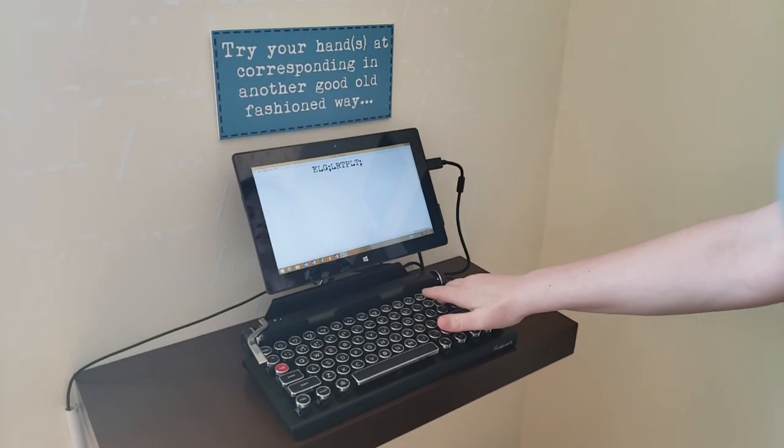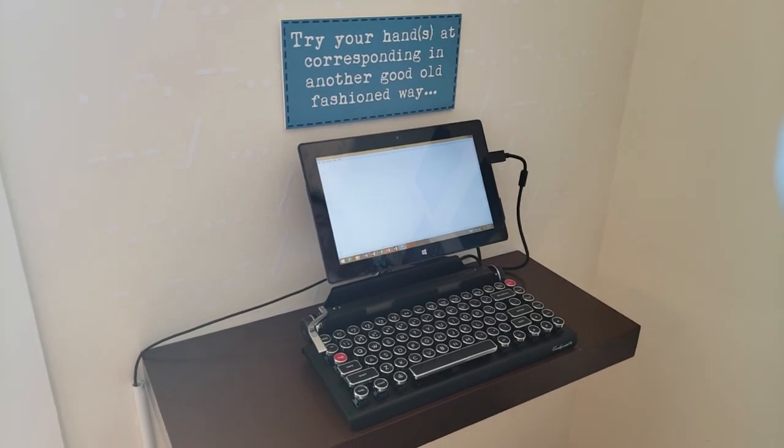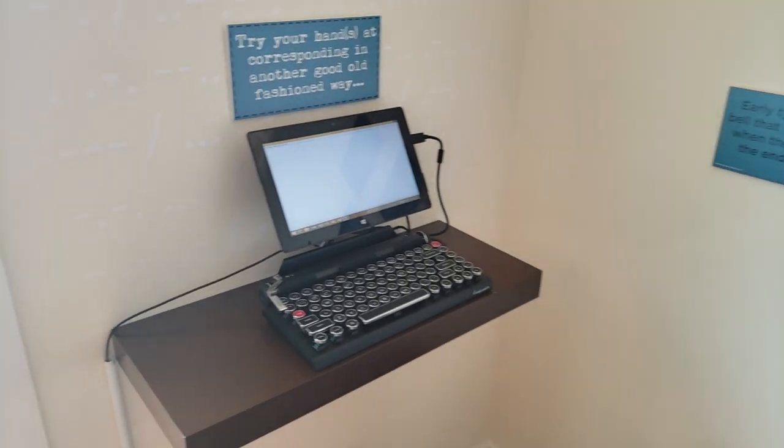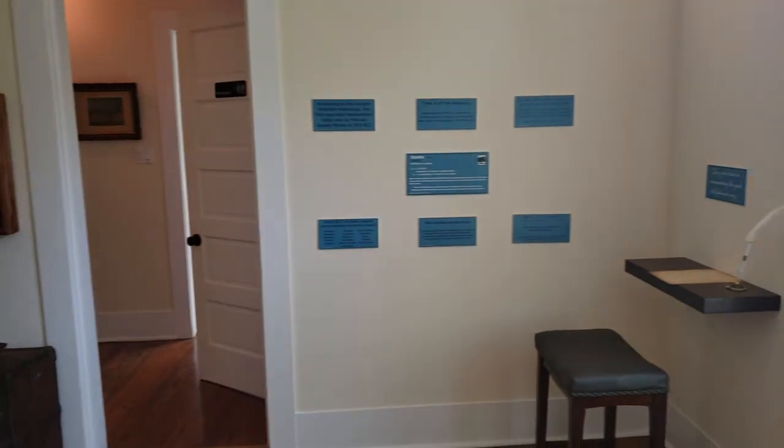Looks like someone already did. But you can take a turn on that if you want to try it out. It's really fun to use. We also have something over there so you can practice your cursive if anyone has forgotten how to write in cursive.